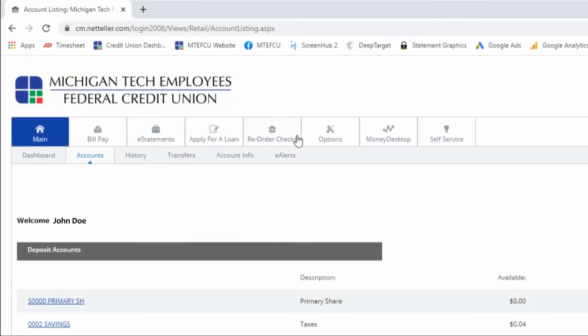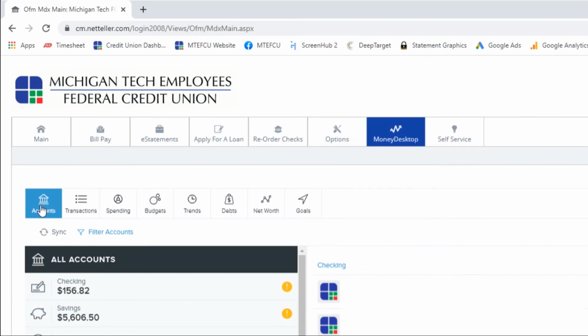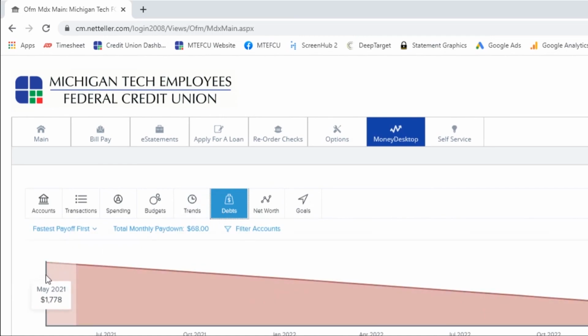Money Desktop is integrated into your online banking at the Michigan Tech Employees Federal Credit Union, but you can also download the app for use on your mobile device. You can sync your accounts from other institutions so that you can view all of your balances and debts in one place. There are tools to help you budget, track your spending, manage your debts, and set financial goals. If you'd like help with using Money Desktop, give us a call or stop by.